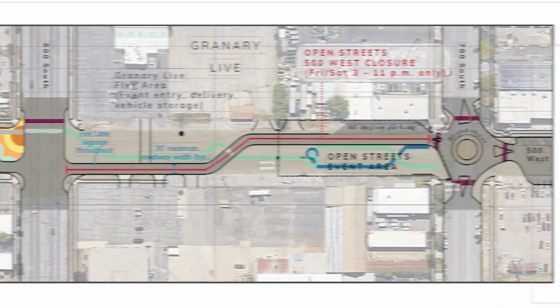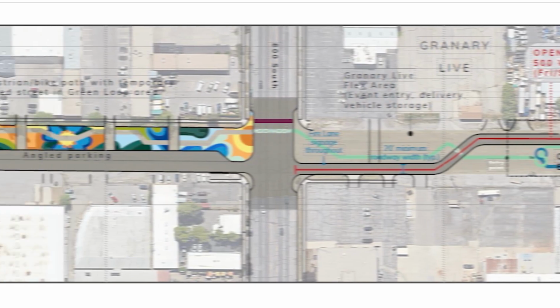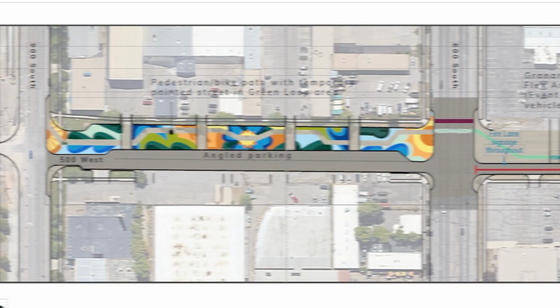Open Streets. We have heard that time and time again. It's very exciting. What makes this project unique? This is a combination of two projects, so we're officially calling it Open Streets on the Green Loop. So we are taking up 2 blocks. Our project area is starting down here at 500 West and 700 South, and down there at 900 South and 500 West. Incorporating the best of both worlds.